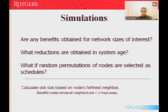Okay, so let's look at simulations. These simulations are not simply evaluations of the analytic expressions that we got. They do not use the analytic expressions at all. What we want to see is what reductions are obtained in system age, and whether the network sizes are the ones of interest at which you get these gains. Also, we will look at what if you do not select the schedule. What if you select any random permutation of nodes to be a schedule? Do you still see any gain if you use multi-hop networks?